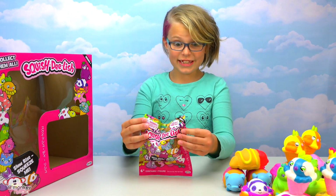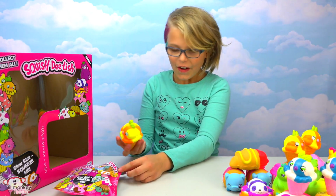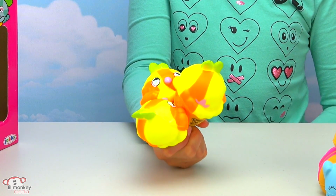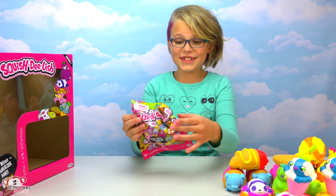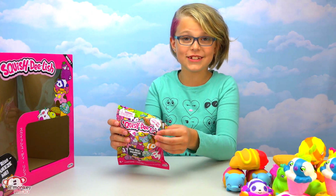All right, this is our second last one. Oh, we got another bird ice cream. Now there's three birdies. It's a triple bird cone. They're just so fun to squish, squish, squish. All right, this is our last one. I really, really hope it's that turtle burger.